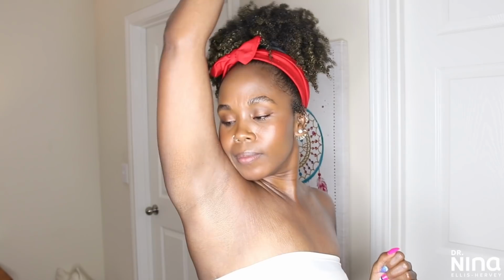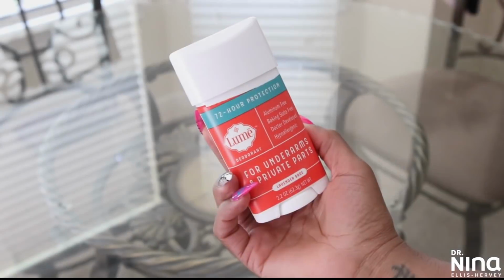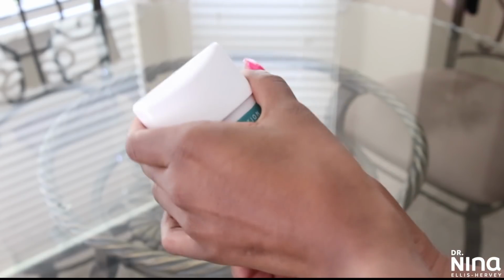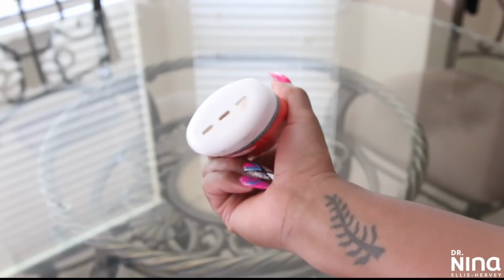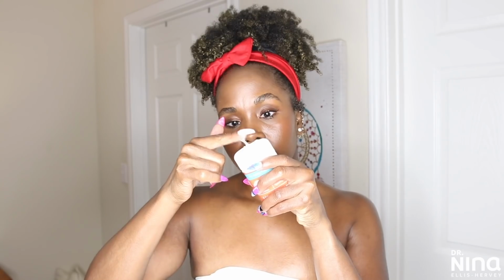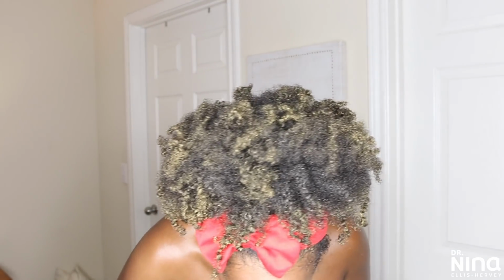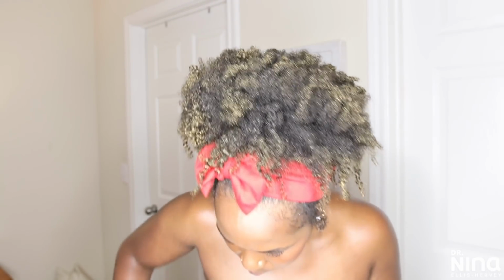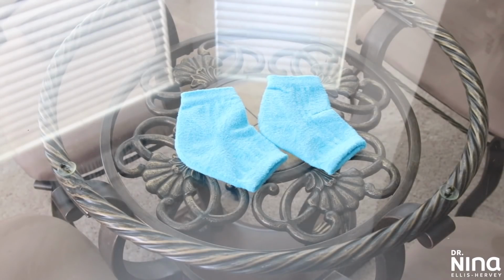And as far as my private areas, I've been trying out the Loom. Several of you all recommended this to me, and I love it for my private areas. So I put it like in the little folds of skin between your thighs and your leg area down below, and also between my little cleavage. I ain't got much, but you know, it can get sweaty in there, and I find that this keeps me dry and smelling well. You won't find that Loom is strong in scent, and I like that as well.